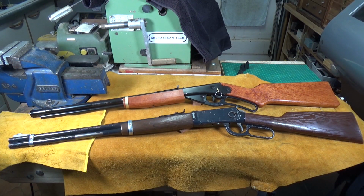This is a lovely example of a Daisy Model 1894 BB gun. I spotted this on Gun Trader in the UK, and it was a very reasonable price, and it seemed to be in very good condition. I snapped it up, and this is just an amazing BB gun.